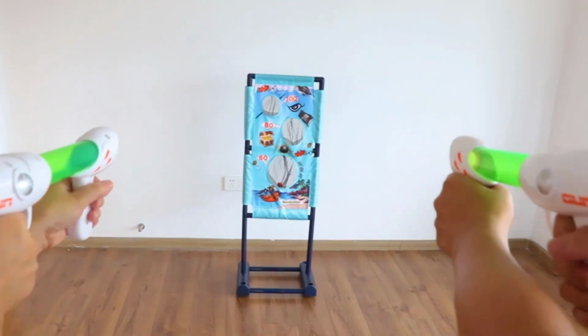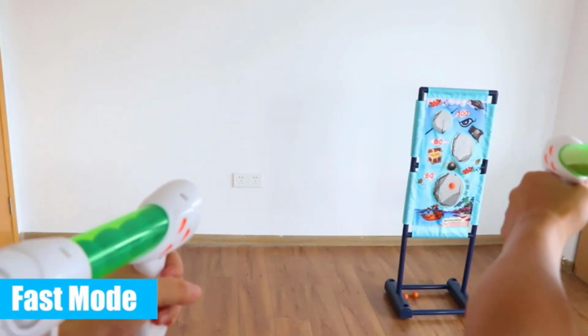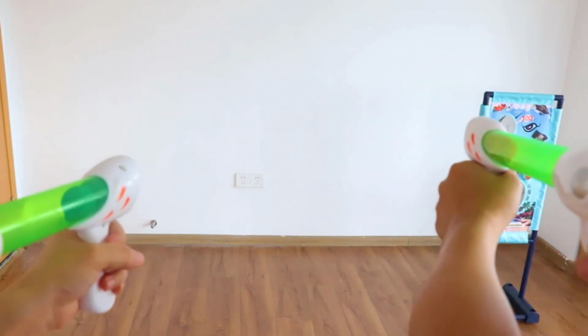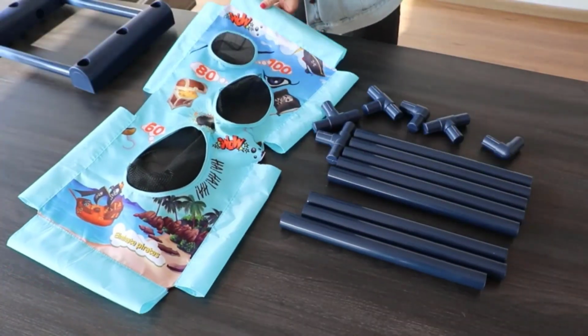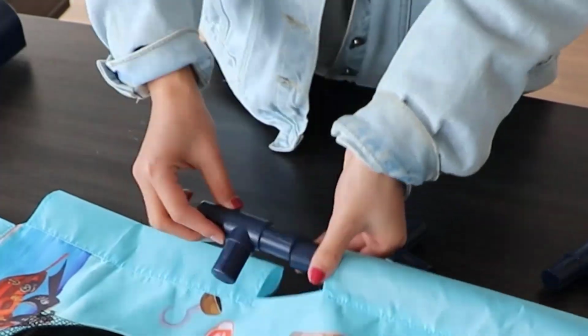Setting up the shooting game was straightforward, and the package included clear instructions. The moving target required a bit of assembly, but it was easily done with the provided tools. The air-powered blasters were simple to load, and the foam balls were soft and harmless, making it a safe choice for indoor play. This shooting game is an absolute blast.